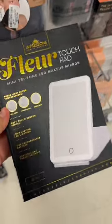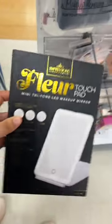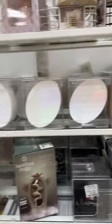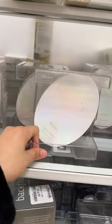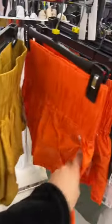Oh my god, they have so many. They have this Impressions vanity. They have this one and that pink one down there for only $17. Guys, my wallet is crying right now. Look what else I just hit the jackpot on. Oh my god. I'm gonna get the opal energy because I love the opal mood, so I'm excited for this one. These Free People shorts, $17.